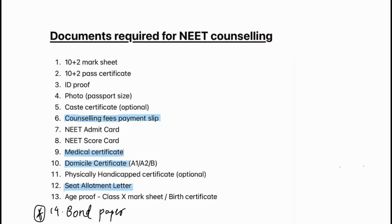So first point is 10+2 mark sheet. As you all know, the mark sheet you'll require. Second is the pass certificate. Right. इसके साथ आपको एक और चीज लगता है is the migration certificate. I'll just write the abbreviation MC. Right. Next is ID proof which you will be requiring. So ID, you can either use your Aadhaar card or your voter ID card or your driving license. But I will say that you go with Aadhaar card because this is more of a PAN recognized ID proof, right? You just go with Aadhaar card.